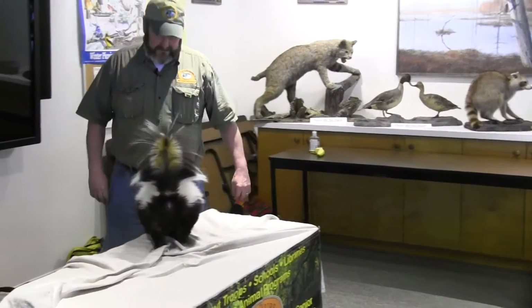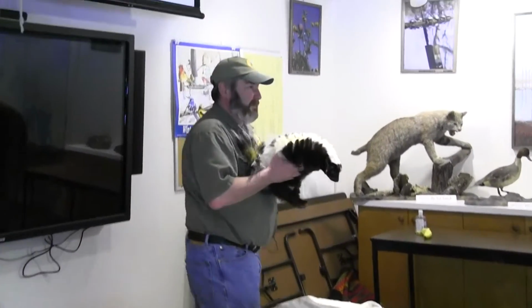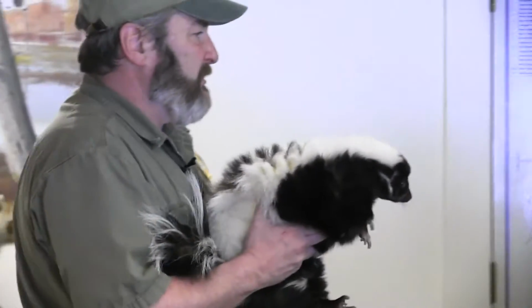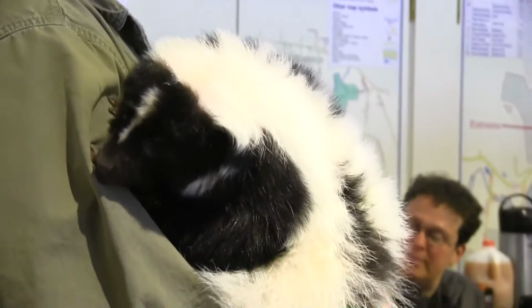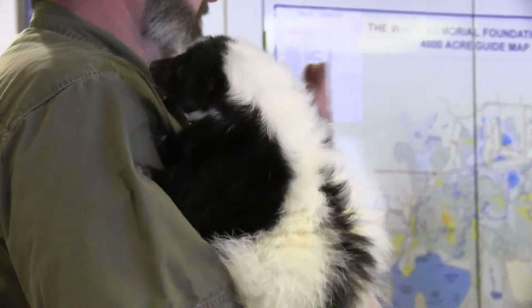All right. Hey, Tuffy, what are you doing? You can't really see me, can you? All right. The other thing you might have noticed with him is the front claws. Most mustelids have pretty good claws. Some use them for certain things, like fishers and stuff would use them to grab prey. He doesn't use them for that. He actually uses them to dig with.